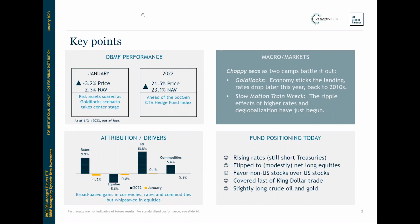If you look at the box on the upper right, and following the metaphor that managed futures funds try to ride market waves, we've had very, very choppy seas since last fall. There are two widely divergent views on where the economy and markets go from here. One path we call Goldilocks, because here the economy slows enough to dampen inflation, but without a real recession, the Fed declares victory and starts dropping rates by year end, and we quickly go back to the go-go 2010s. That view dominated in January, as you'll see when we look at the asset class returns.